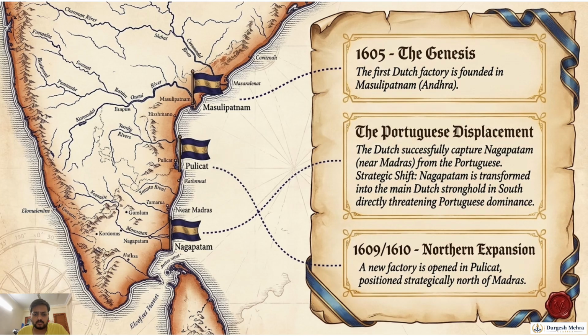Then secondly, the second Dutch factory was at Nagapattinam. The Dutch successfully captured Nagapattinam from the Portuguese, near Madras as of today. This was a strategic shift, as Nagapattinam transformed into the main Dutch stronghold in South India, and it directly threatened the Portuguese dominance which was prevailing at that time.